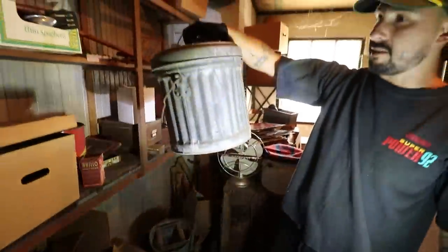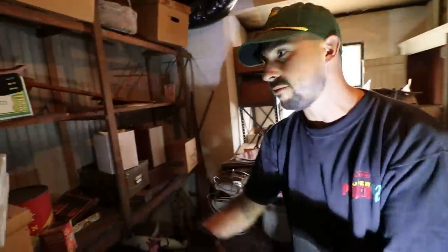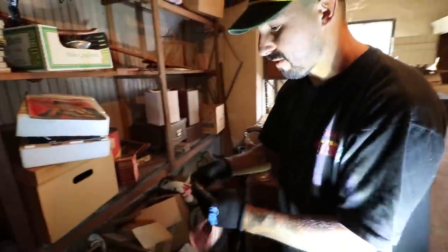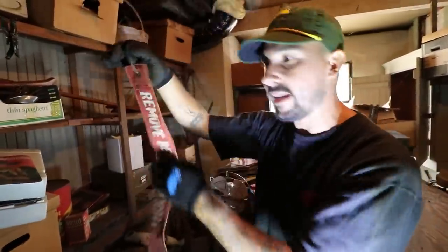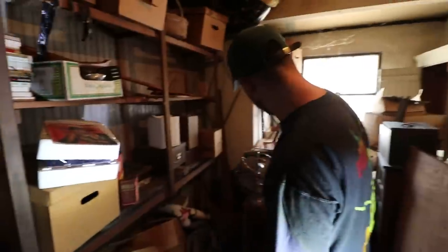Hey, Curtis, Gabe said, remove before flight. He read it and he was like, dude, wouldn't that mean, because we keep seeing things that are kind of like flight attendant stuff, more than likely the person was a flight attendant. But also, it'd be nice to hang when you have stuff in the back of your truck. At least in California, you have to have some sort of red item hanging from the back so people don't hit it. Actually, I'll throw that in the pile.